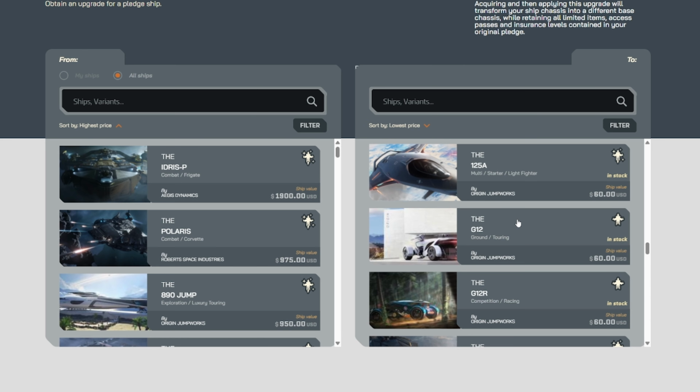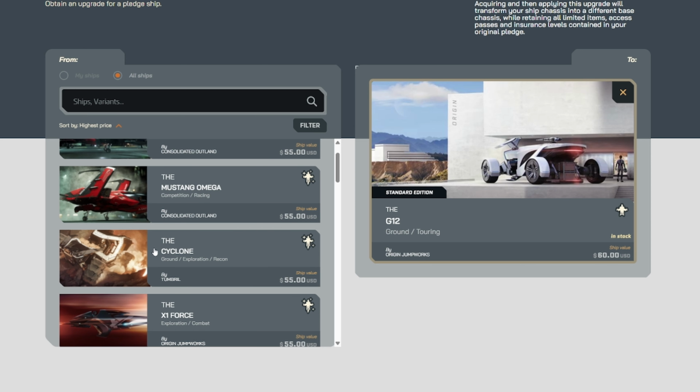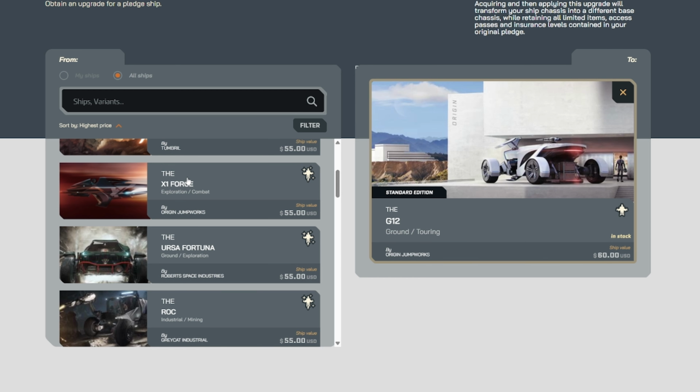now over here on the right side that have been added for Origin, and they are going to increase by at least $5. This may be a way for us to get in some of the CCU game at the lower end, again, below that sub $60 mark. So if we grab this G12, Mustang Gamma, don't do the Omega, Cyclone, any of these $55 ones, X1 Force, or I would not do the Ursa Fortuna unless you have that vehicle. If you have it, then do, but if not, it's a special release vehicle.